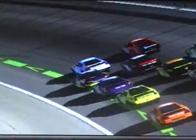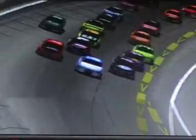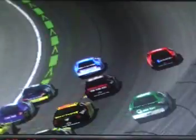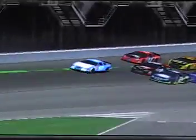He's on the inside. Nick Knotts in the 2 car on the air. He's going to try for the lead as well. And Anderson goes out in front. Nick Knotts still on the inside. Matthew Rodriguez in the 29. Slicing and dicing here in Atlanta.